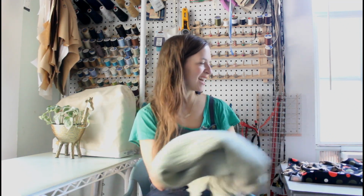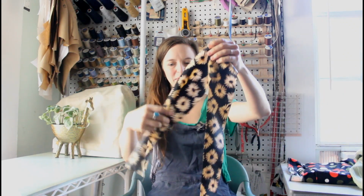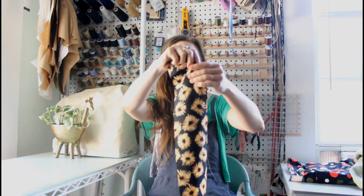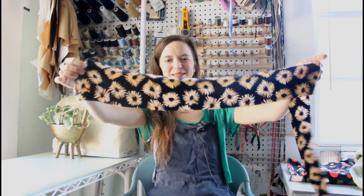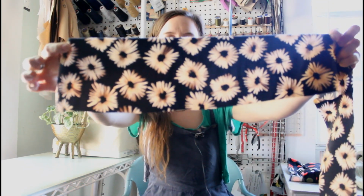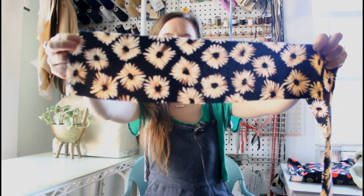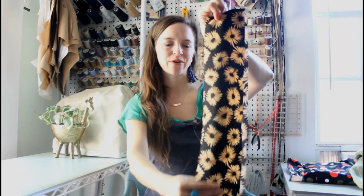Okay, next up, you only get to see a teeny tiny bit of this because I actually already cut something out of this fabric, but it is a silk and it's got this adorable sort of watercolor daisy print on a black background. I do think they have more of this, and I think they have more of this as well.